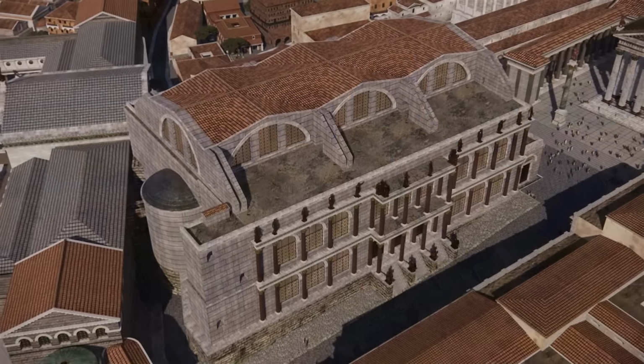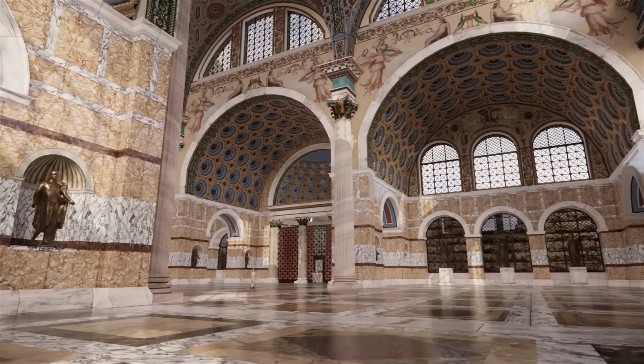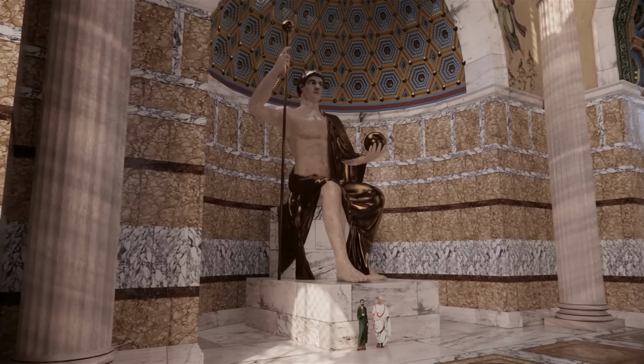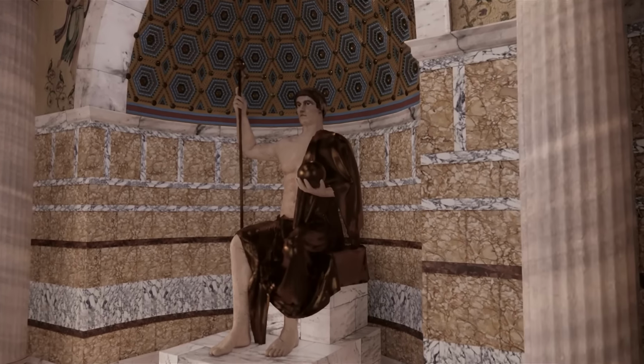The Basilica of Maxentius was the largest building in the Forum Romanum. Those colossal ruins still amaze us today. In this video, we will take a detailed look at what it was like during its time of glory. Let's go!